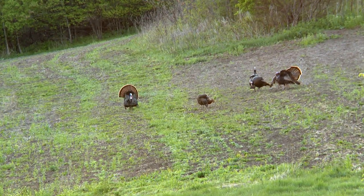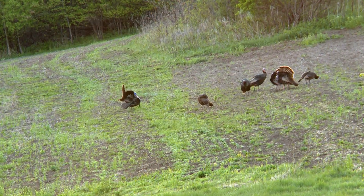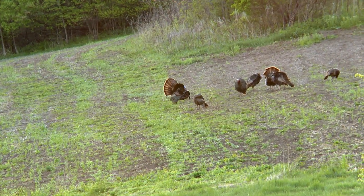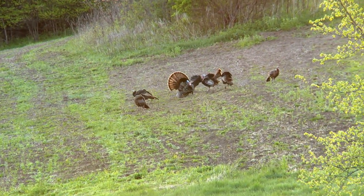I think one of my favorite parts was just getting to watch this guy strut his stuff. He was hot on that hen's trail. It was awesome, and we got to watch him at about 200, 250 yards away. And to draw them in, Mitch is speaking their language.